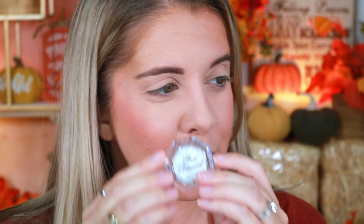Come on, that's going to be freaking stunning on the eye. The only one that kind of sucks is the Fairy Dust. This one did come in broken, but I was able to push it back together. So we're actually going to go in with these.